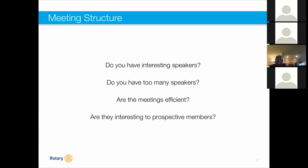Now, certainly you want to let everyone in your club have a voice. I understand that. But you might want to set limits and say, in order for this meeting to stay 1 hour, we're going to do 10 minutes for announcements. The Sergeant at Arms, you have 5 minutes. And anything else that doesn't get included during that time will be in the newsletter, on the Facebook page, shared via email at a later date, or covered at the next meeting.